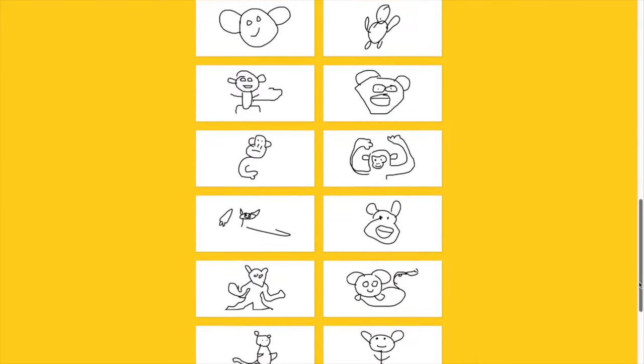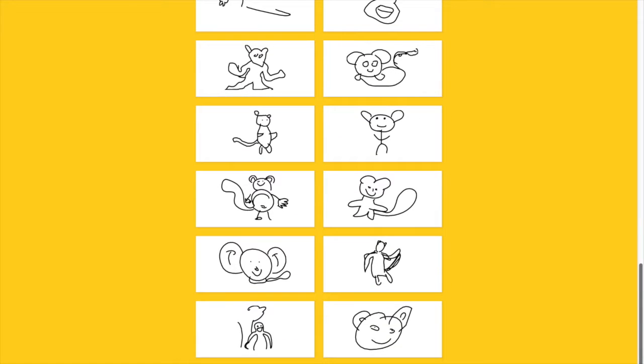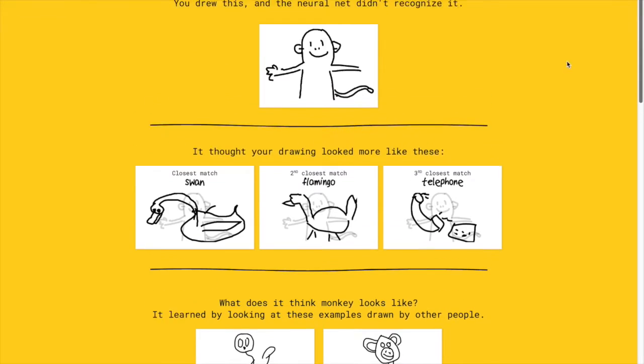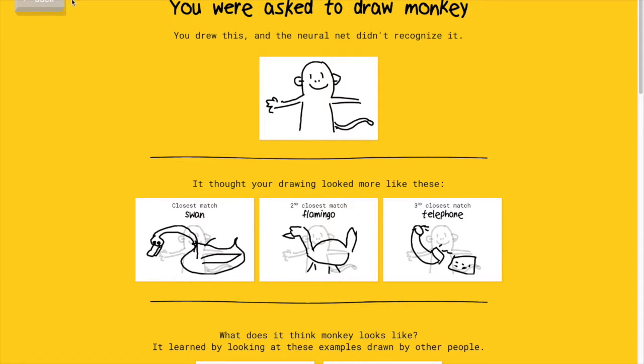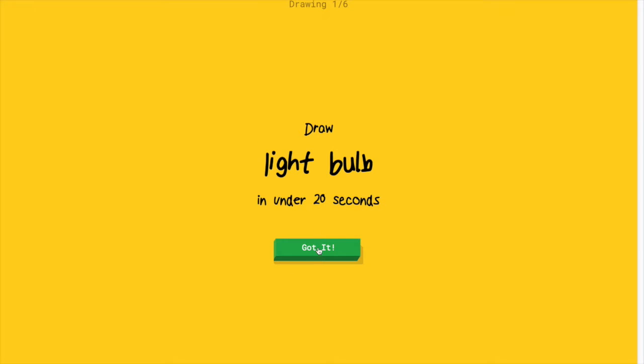I'm sorry. I guess this kind of looks like a monkey. That's not a monkey. It looks like a person now that I look at it. A person with a tail. Okay, let's give it one more shot with a mouse.